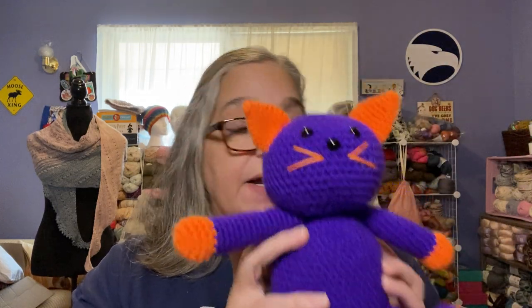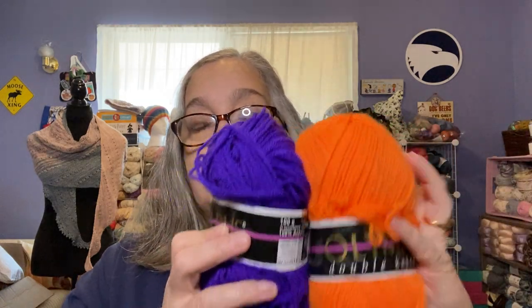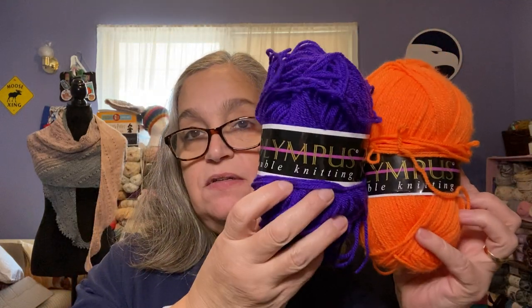I crocheted this with a 4 millimeter crochet hook, I'm pretty sure. And I used these two yarns right here. This is called Olympus Double Knitting. They're both called that. This is what I have left.